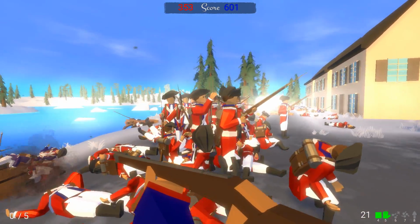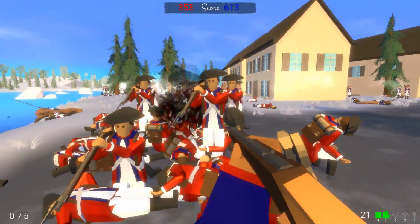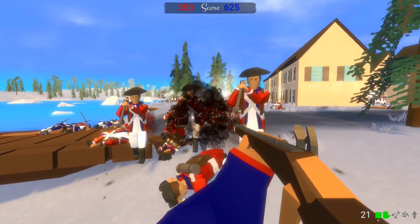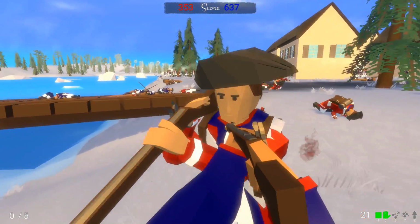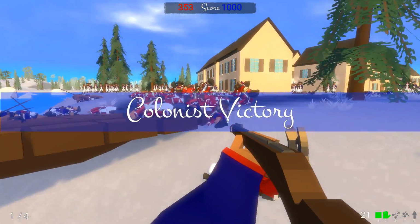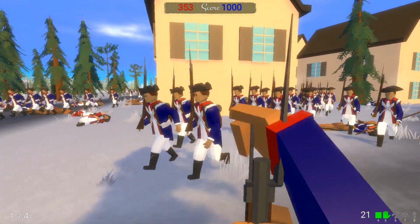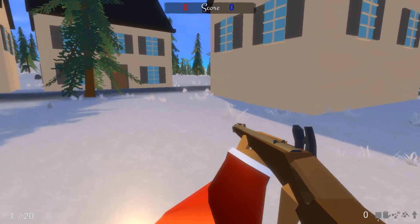Let's go in with the bayonet, why not? I mean, this will certainly get some attention. Yep, okay. Lots of attention. But, I mean, bayonet's kind of OP, so there's that. Hey, I got the last kill. Very nice. Alright, I think we should switch it up and go over to the British side and see what that's like.